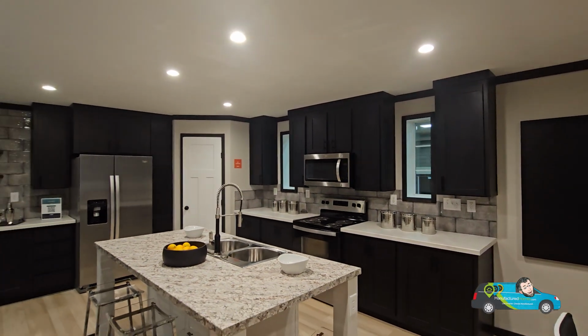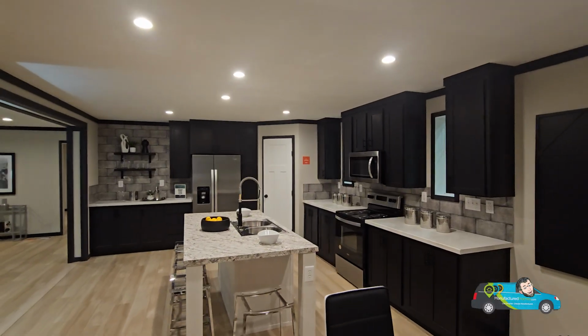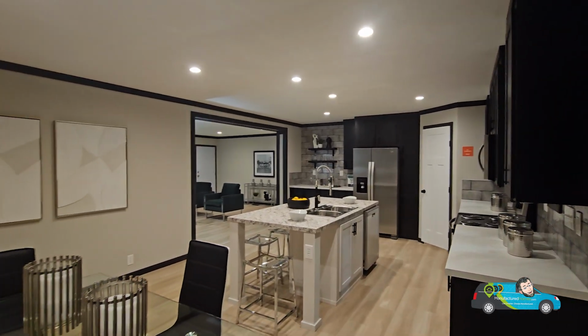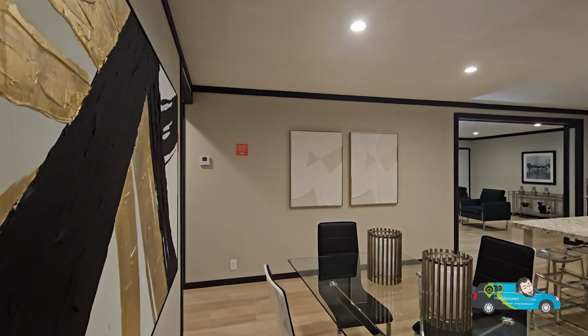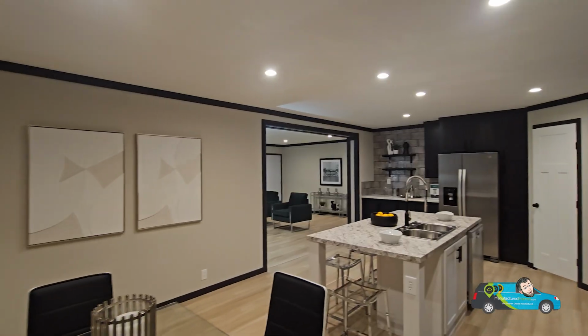But now, let's take a look at this kitchen. Now, I love the kitchen layout here. We have a sit-in counter space right there for at least 4. It's actually a smaller island, which is kind of nice. And then over here, this dining area is right off to the side, which is about the standard size, about 10 feet by 9 feet 5 inches.